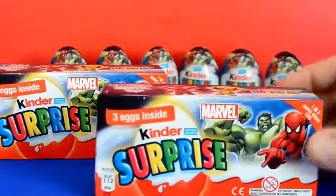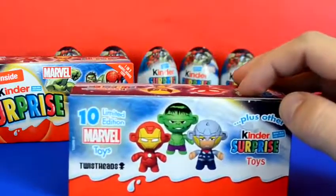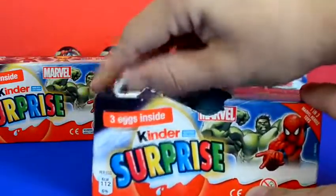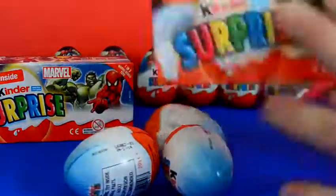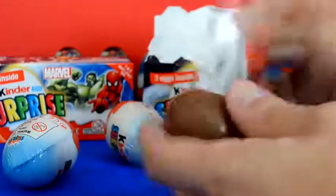Hey guys, welcome to another surprise video. Today we're going to take a look at these cool Marvel Kinder Surprise eggs with the new series of the Marvel Twist Heads. And as you see, I found 2 boxes of these Marvel surprises. Now, there's kind of a mix of Marvel surprises and normal Kinder Surprise toys inside the eggs. But we're going to take a look at 6 Kinder Surprise eggs today. So let's get stuck in and see what's in our first Kinder Surprise.